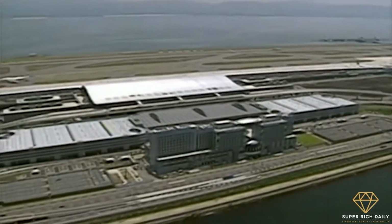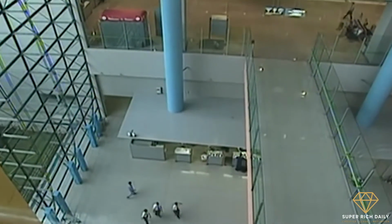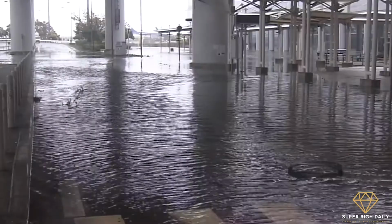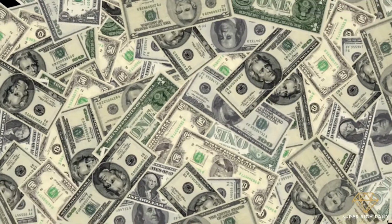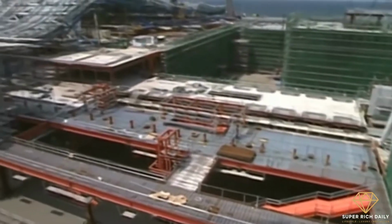The issue, however, was that the island was sinking more rapidly than the design predicted. The maximum elevation was calculated to be 25 feet. Remember, the airport's officials utilized a minimum estimate of 19 feet. By the end of 1990, the island had sunk to a depth of 27 feet and was continuing to sink at a speed of around 1 foot per year. At a cost of $150 million, the authorities poured an additional 11.5 feet of fill.